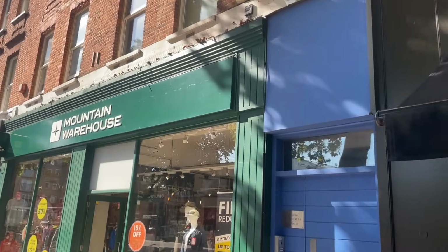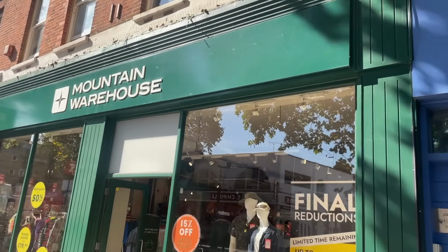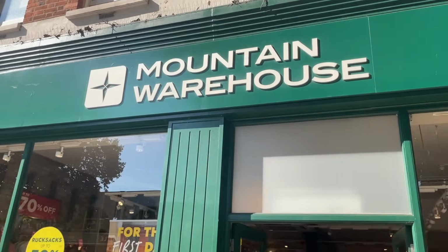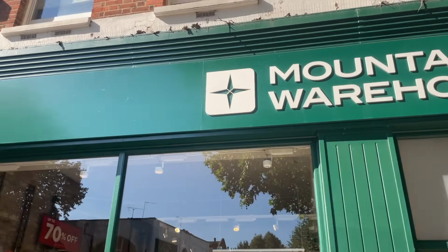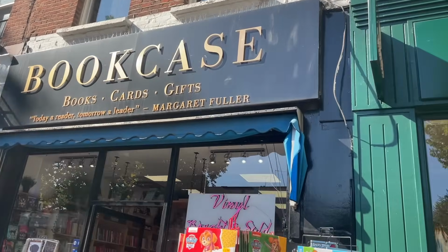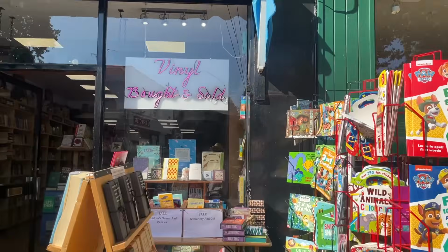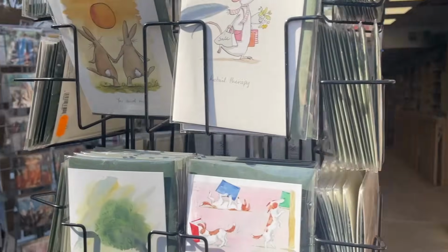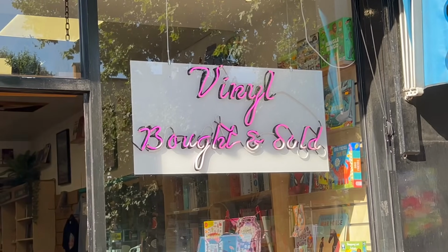And has the Mountain Warehouse always been here? Well, there's always been one here. It might not have been in that particular spot, but I always remember there being one here. And then I don't remember the bookcase. Well, it's quite a nice little shop. We've got Waterstones, of course, and then we've got this private bookshop as well. Yeah, it's quite nice. Also says vinyl bought and sold.